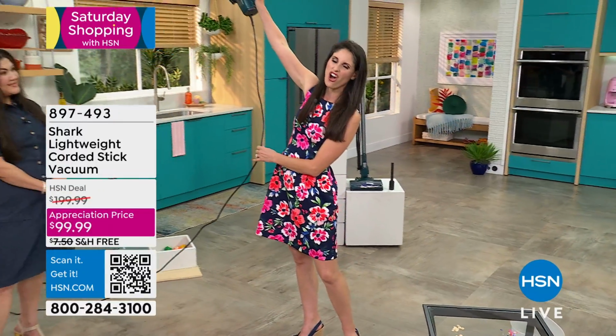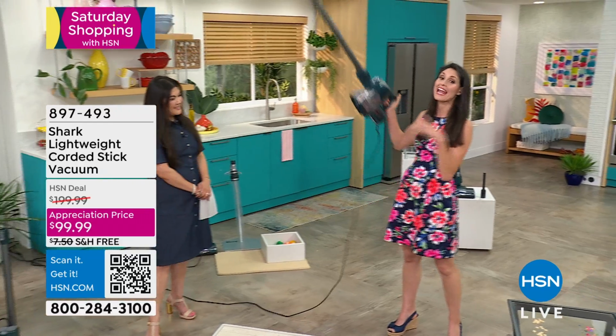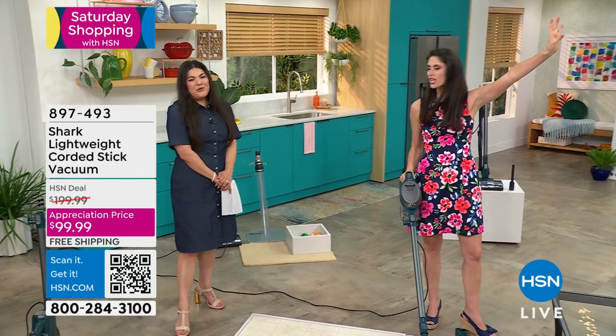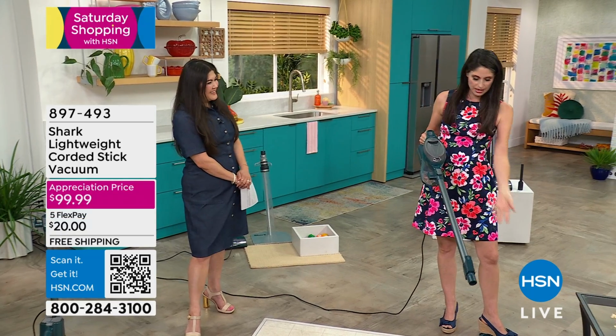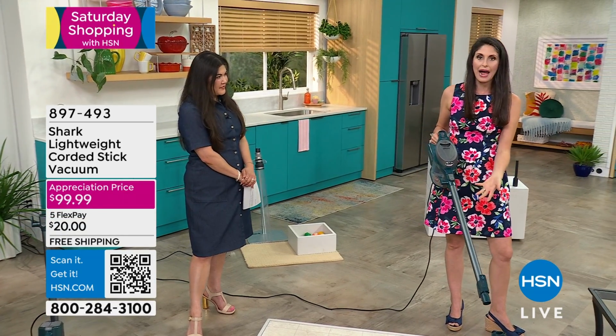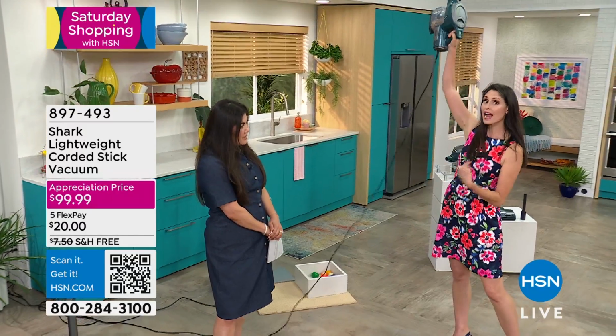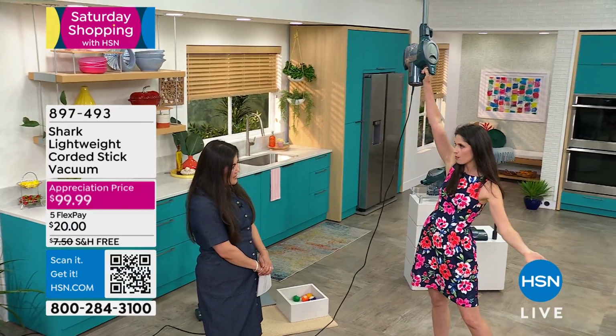Maybe you don't want to have to call your husband, significant other, or the handyman to come over because you notice there's a bunch of spiders in the top left corner. Oh, no spiders. But at this point, I think it's less than 4 pounds. Right. I can pick this up and I can go as high as I need to go by myself without having to rely on someone else to help me.